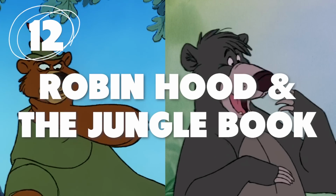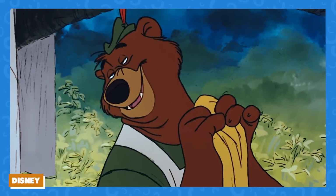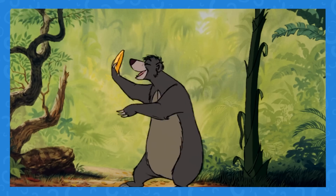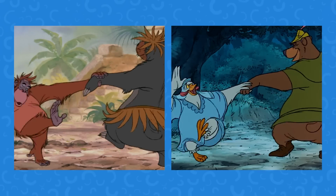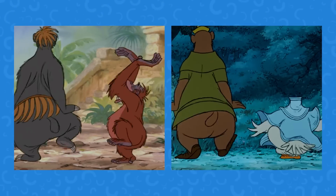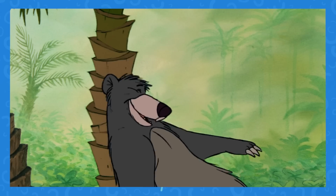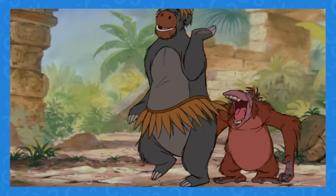Number 12. They could be identical. It seems like the creators of Robin Hood really took a liking to how The Jungle Book portrayed Baloo's movement. So much so that they went ahead and copied a lot of animation from the film, especially when it came to Little John. Given that they're both bears, it seems only natural that they would take a shortcut like this. In the end, the two characters ended up with a lot of the same mannerisms.